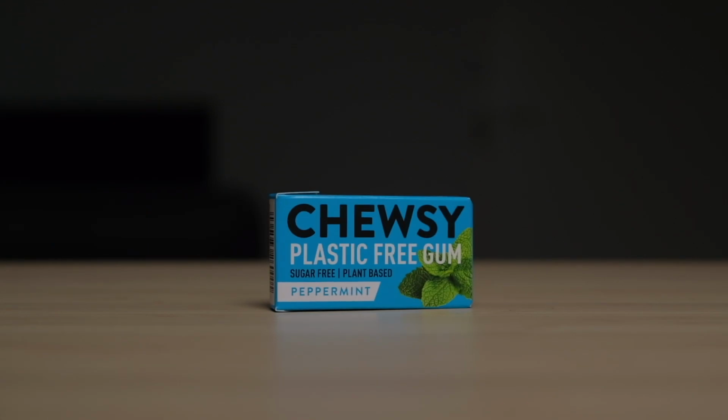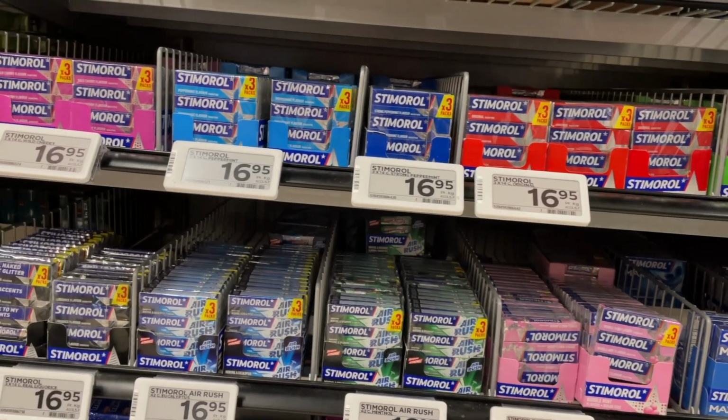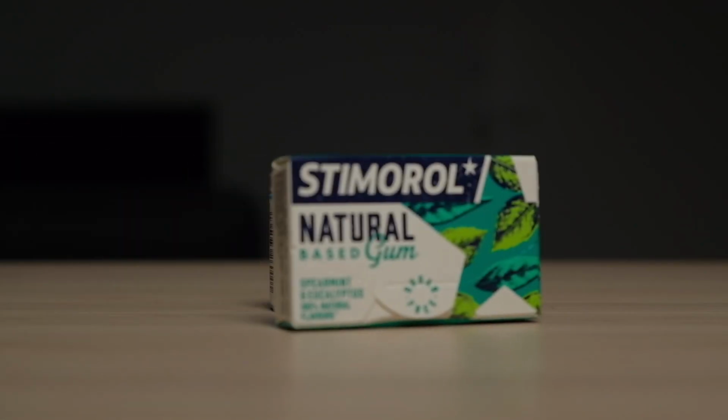As for the second competitor, I looked at an obvious choice, such as Choosy from the UK, which is a very similar product to True Gum. But considering the recent meteoric rise of True Gum, I thought I can compare them to a much bigger brand, such as Stimorol, which is a typical chewing gum that is literally unavoidable here in Denmark. Stimorol just recently released a natural gum that is definitely going after the same market, and I see it in all the supermarkets that I shop at.